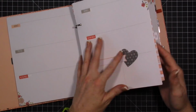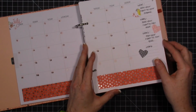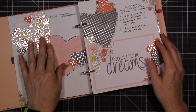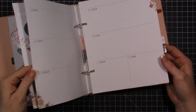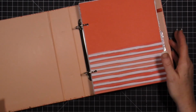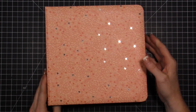So I love this planner, and I think it's beautiful, and I love the colors with it, but it just won't work for me because it doesn't have lines, and I need lines to write. So we're just doing some fun stuff, and you can see we've decorated it, and I really love it. So this is the Stampin' Up Planner, and it's just for fun. Everything else, my Erin Condren planners, are for real life.